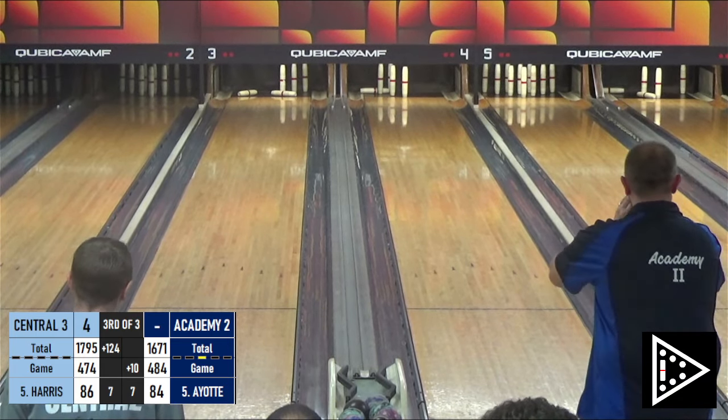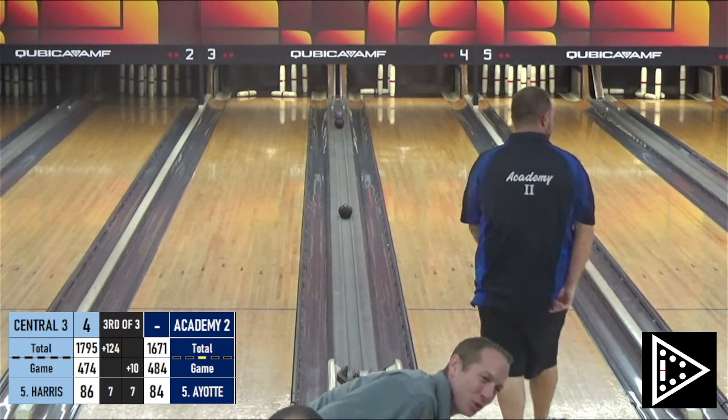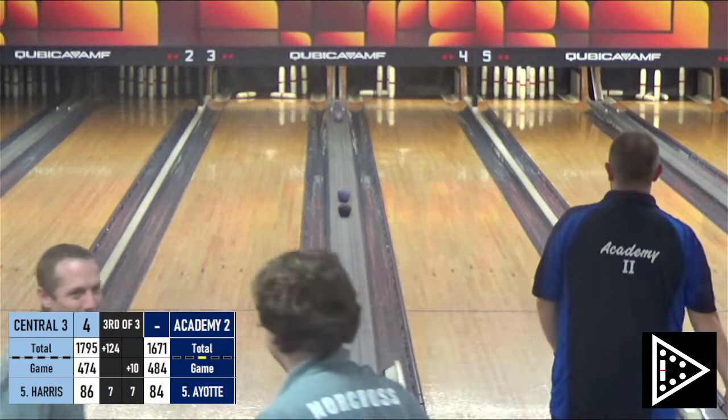They are 1-2-4-8. He's straight through the middle. Second time he's done that on the head pin. Second ball.